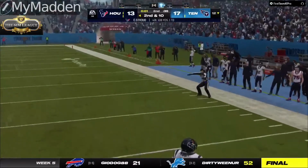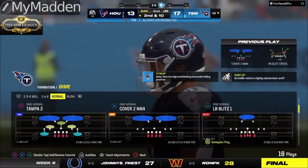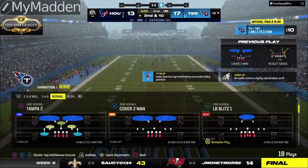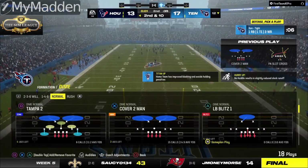Meanwhile, they take a shot to start the drive, but this is going to wind up incomplete. And they're not going to go quietly into this halftime break. They know they're in for a fight, so they're trying to make every possession count. They took the big shot there, but it winds up incomplete.